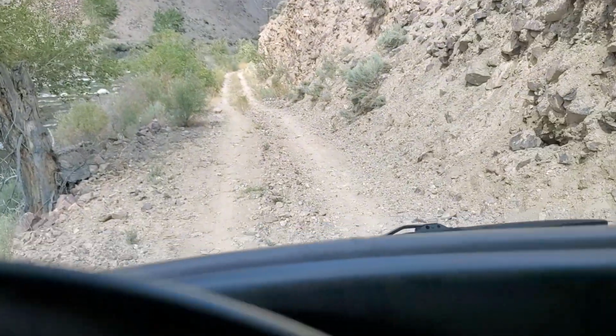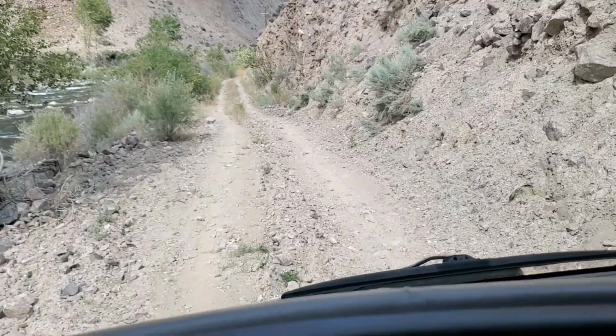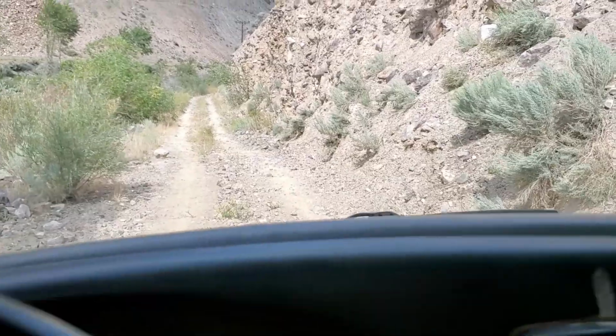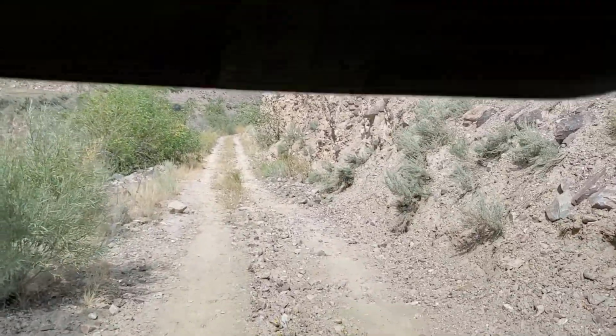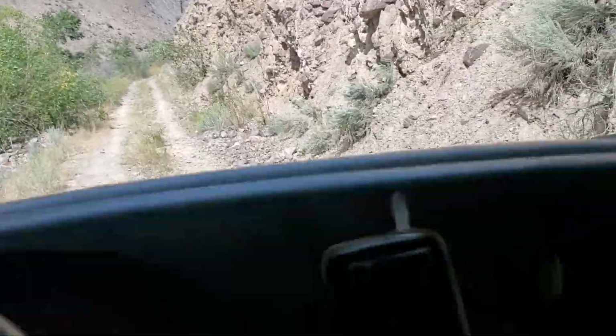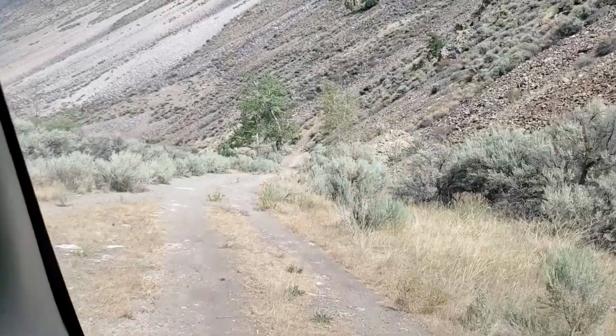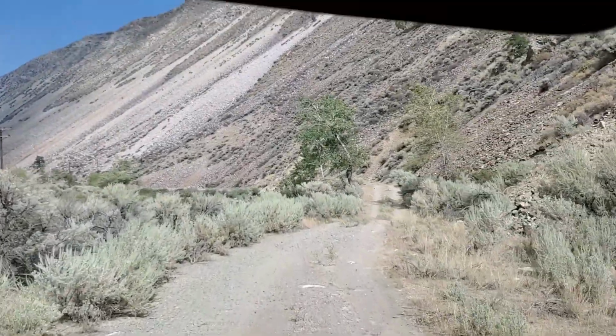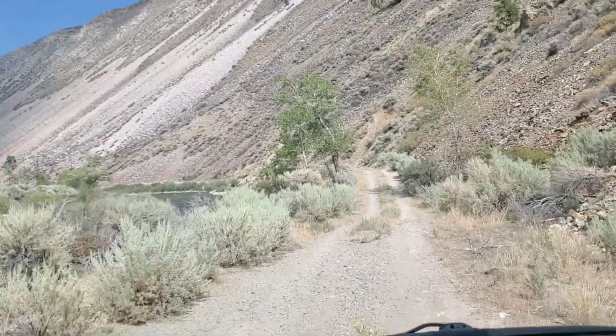Y'all, this doesn't look as bad from the camera, I guess, but this is so scary. Domino has pretty good clearance, but it still makes me nervous. The road has gotten a little bit better, a little smoother, flatter, with fewer rocks.